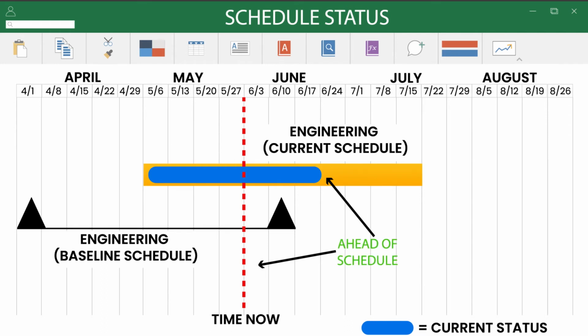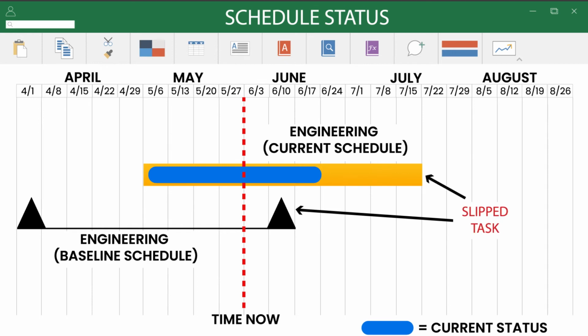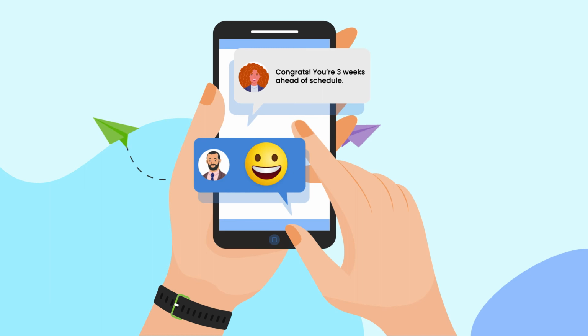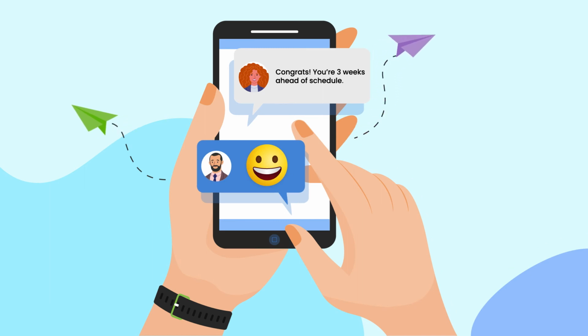Let's now focus on the end date of the current schedule. We can tell this task has slipped from the baseline by comparing the end dates of the baseline schedule to the current schedule. We are currently happy that the task is 3 weeks ahead of our current schedule. The person managing this task has done a great job.